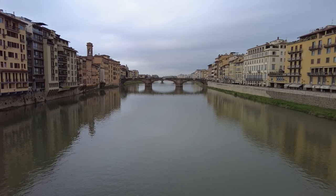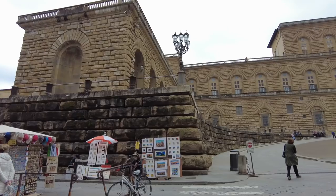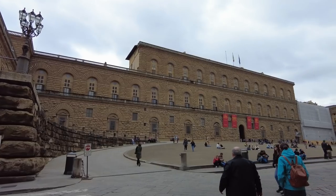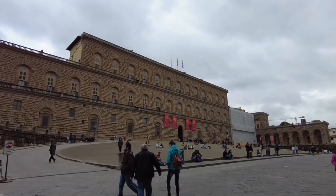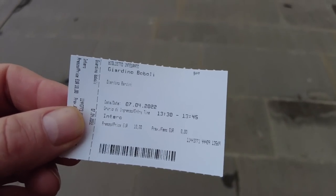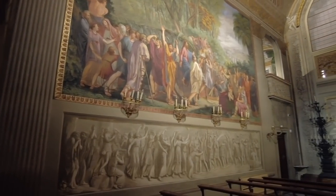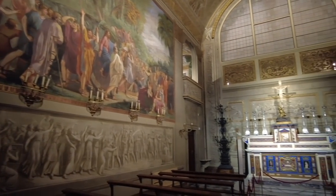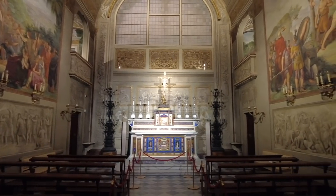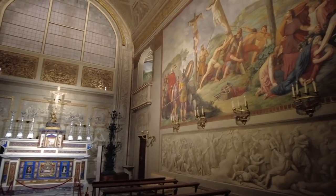Cross the bridge and you end up at the enormous Palazzo Pitti. The palace itself is the largest museum complex in Florence. Me, I decided to act upon a recommendation from a Caravan and Motorhome Club's site manager and instead chose to visit the adjoining Boboli Gardens. You can buy a ticket for the whole complex or just the gardens, the latter costing 10 euro. However, when looking for the loo, I stumbled into the palace's private chapel, which is open to all ticket holders.